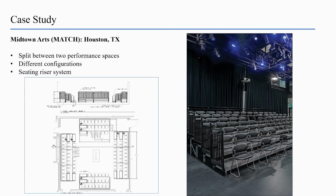In this drawing, you see the platforms organized in an arena configuration where there is seating on all sides of the performance space. In the picture on the right, you have those same platforms reorganized to make one large riser in an end stage configuration. There are lots of opportunities to customize and make these risers fit the needs of the space.